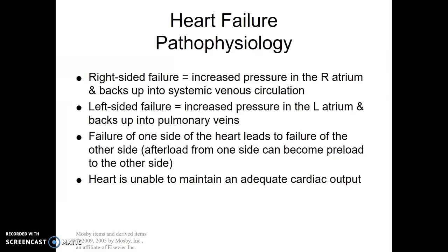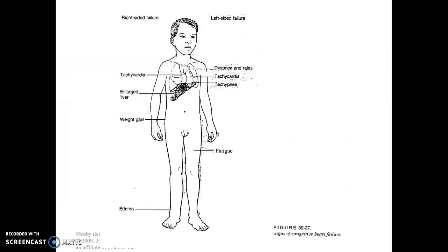So you're going to see respiratory symptoms. Now, having said that, realize that one side, when you really can't get blood coming into it adequately, and what I'm calling the parking lot is filling up, it's going to make it hard for the other side to pump. So heart failure on one side can lead to heart failure on the other side. And the big issue with heart failure is we have inadequate cardiac output. We're just not getting blood through and out of the heart the way we need to. And here's a little schematic that shows the symptoms of left-sided versus right-sided heart failure.